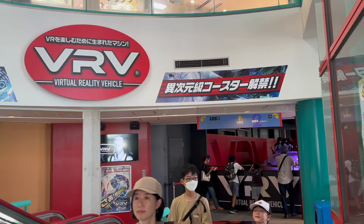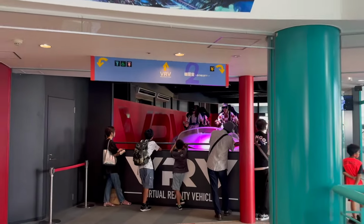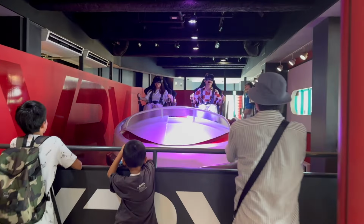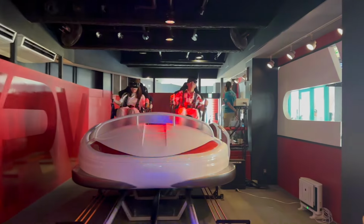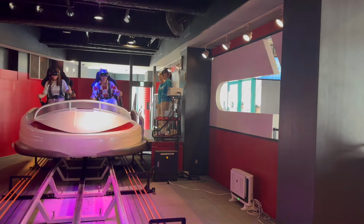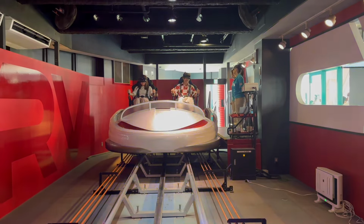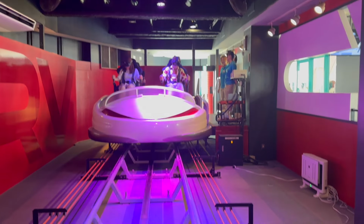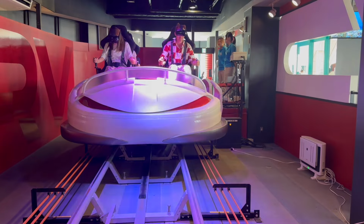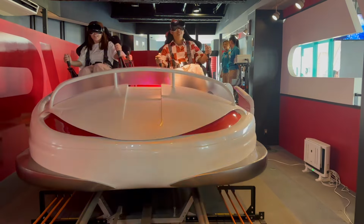On the second floor, they had a virtual reality vehicle, which is basically an attraction where you will ride a VR vehicle. You have to wear the goggles and everything, and it's a whole unique experience. So if you're not into the outdoor activity, then there is definitely something here for you. And if you're looking for a VR experience that is family friendly, then definitely you can add this one to your list.